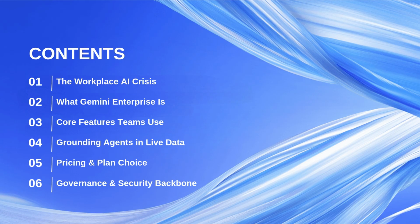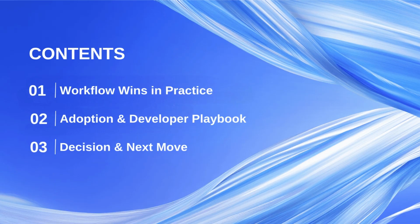Yeah, that's the reality check hitting a lot of organizations. The source material really highlights this. You've got these super potent models, but teams are still bogged down in manual stuff. Exactly. Chasing approvals, copying files, pasting charts. You know the drill. The solution isn't just here's another chatbot. It's missing that system to tie the AI, the security, and the actual company data together.